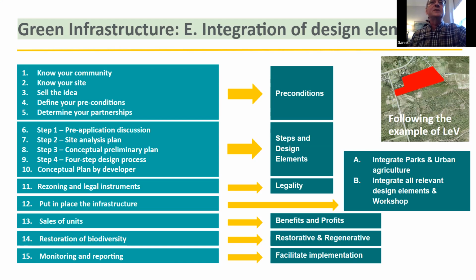Rezoning and legal instruments are important also to consider, and you should have the proper instrument under the Community Planning Act. You should also think about integrating parks and urban agriculture, integrating all the relevant design elements and workshops that you're going to have with the people of your community. And you could have different workshops, and you take the best ideas and integrate them with your subdivision itself. Benefits and profits, of course, the sales of units are going to come, because the plus value is going to be determined when people are going to see how good it looks.